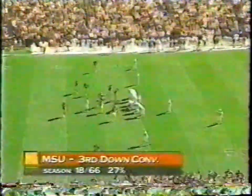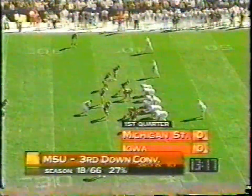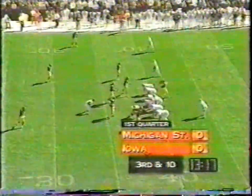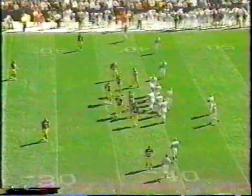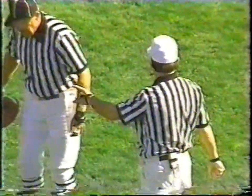Third and 10. Michigan State hasn't been all that successful on third down. Goldburn is the single setback. And Jared DeVries, the big left tackle out of Arlington, Iowa, jumped the gun. Defense, 5-yard penalty. That is referee Jack Teets. Of course, this is a Big Ten crew. So Michigan State gets 5 easy yards, third down and 5.